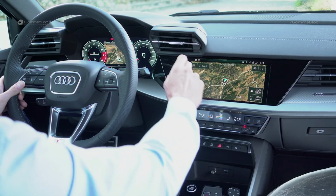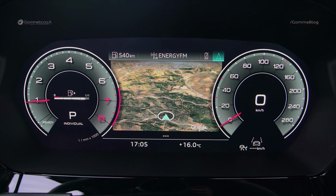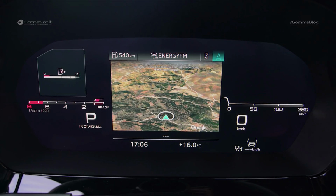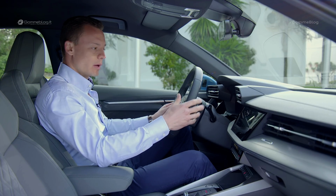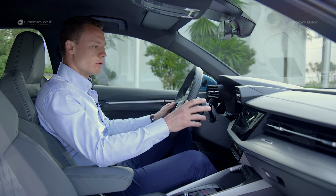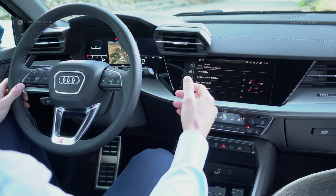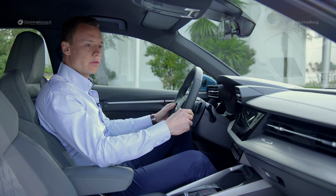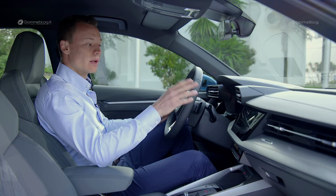In addition, now we have 3 different styles for the cluster instrument, so you can just adjust it the way you want it, so everybody feels comfortable with it. So often a car is not only used by one person, but maybe by the whole family. That's why we integrated personal profiles. So depending on who enters the car with the cell phone, the Audi knows who is entering, and it will adjust the car just the way this person left it.